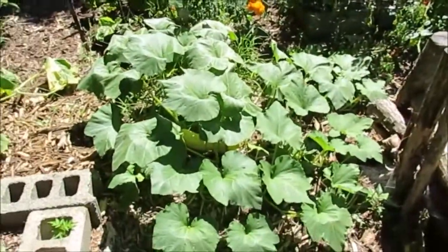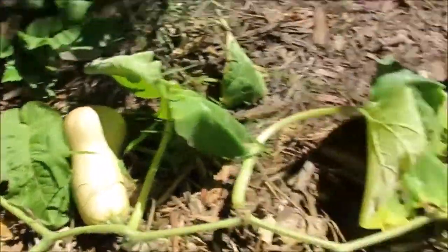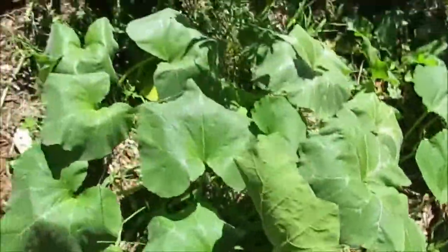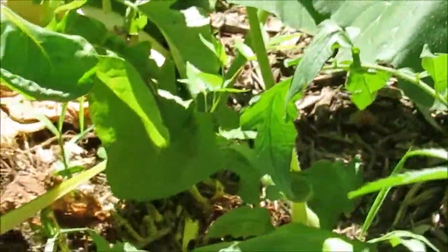So the mystery plant from the last video, it turns out to be butternut squash, as you can see, which I think they're almost ready to harvest. There's about 3 of them here. There's one kind of through there, which I don't know if you can see too well.